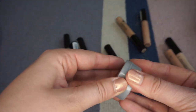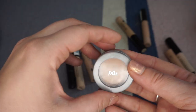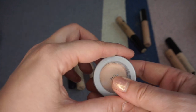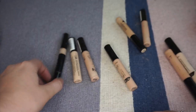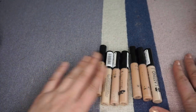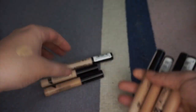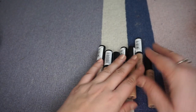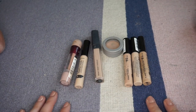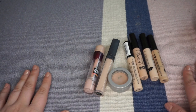This is a really good concealer that I got in a sample kit once. This is from Pur Cosmetics. I use this on kind of blemishes and kind of targeted areas rather than under the eyes, and it just eliminates it, so that's really good. These are all my Collection Lasting Perfection concealers. A lot of them are in different shades. Okay, so I'm going to trim it down to just a couple and get rid of the ones that are empty. And so this is the collection that I've managed to get it down to, and that's what I'm going to keep for concealers.